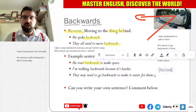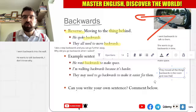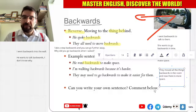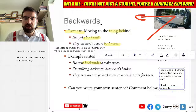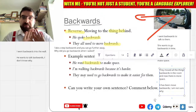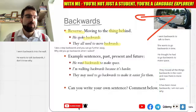They moved all the things backwards in their room, and now there is more space. Yeah, more space. How cool is that? It has been moved backwards. I'm not sure why. I'm not sure why it's been moved backwards. Yeah. How cool is that?